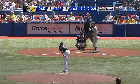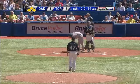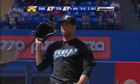3-0 count. The bases are loaded again. Another walk, third walk of the inning issued by Perez.